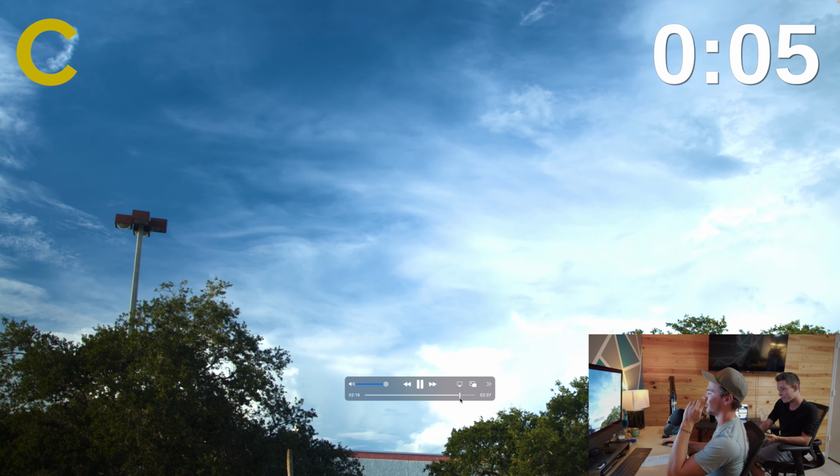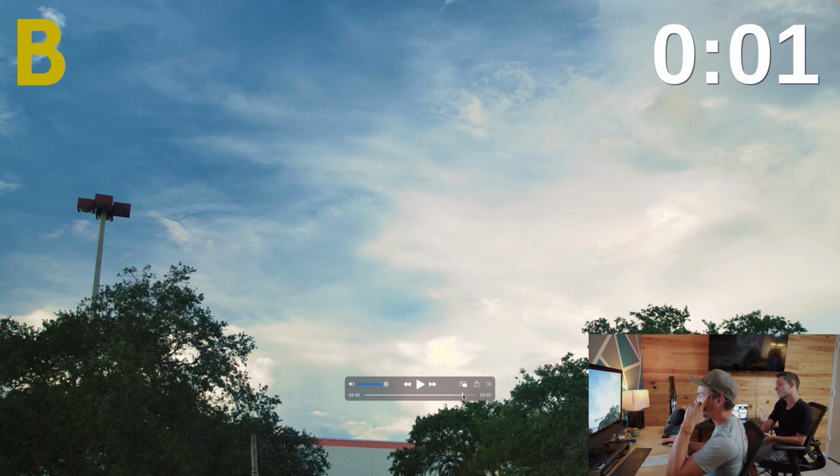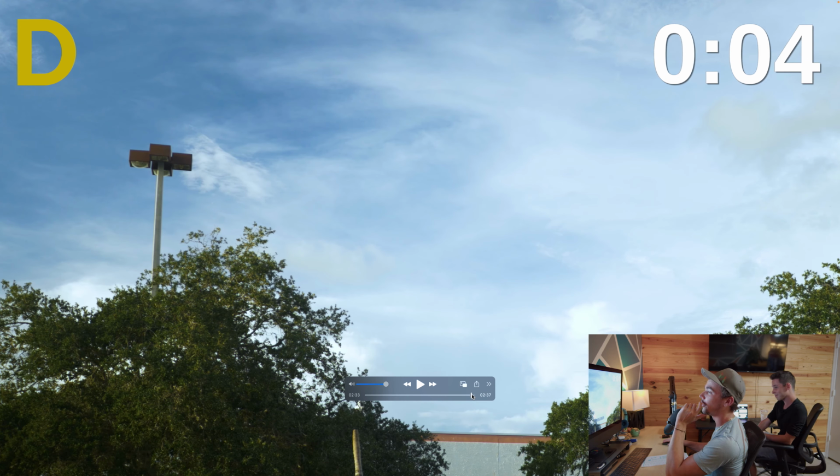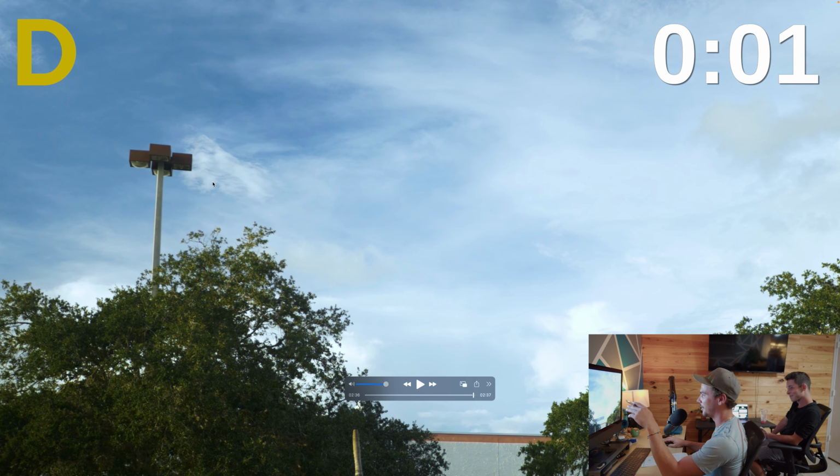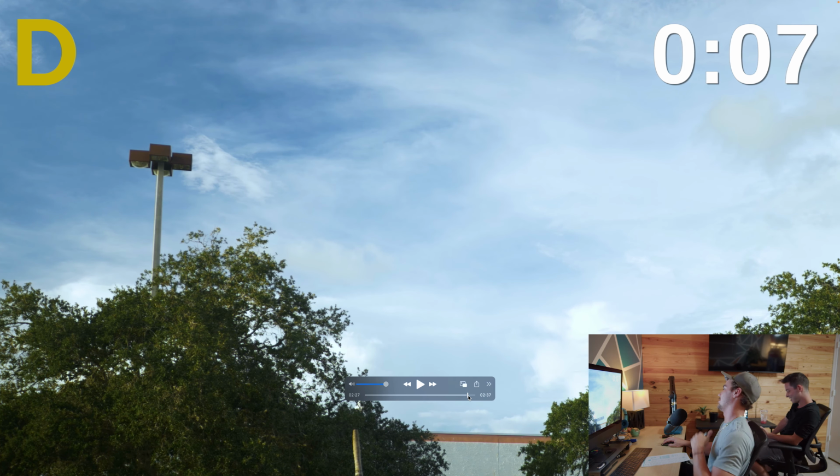Okay, you're correct. I could see B being the Z-Cam. B, C, and D are all rough. That's a hard one for me to pick. I would lean towards saying C is the GH4. That's where I'm leaning. Okay, I'm going to say D for the Blackmagic. I'm looking at the light post, and something about the light post is just telling me Blackmagic. But this is hard, picking between these three. I'm kind of just picking at straws here, but I'm going to go with D. Is that your final answer?